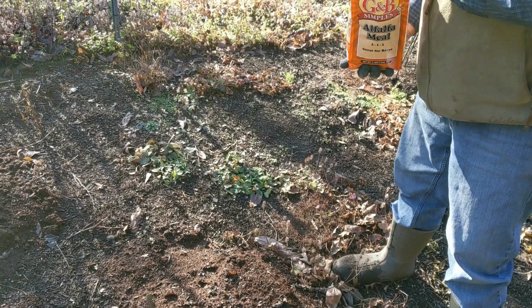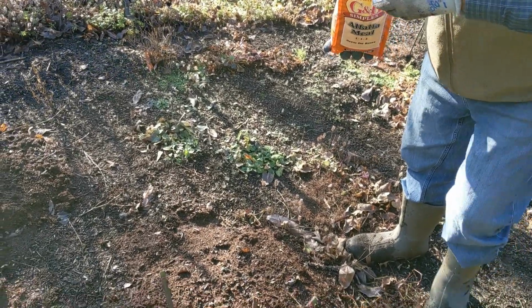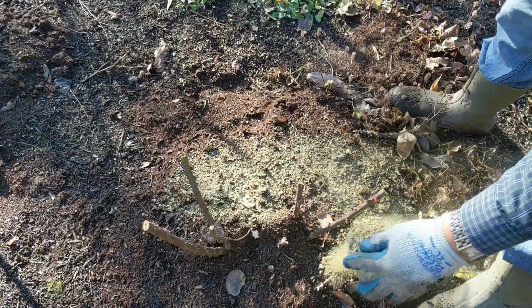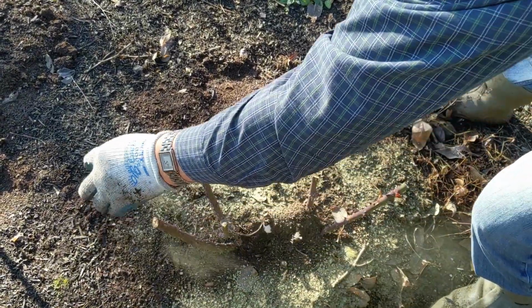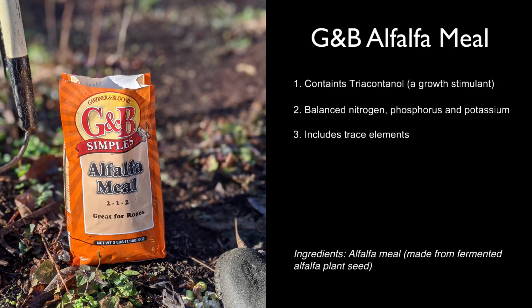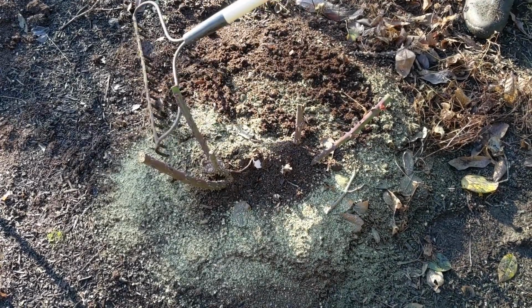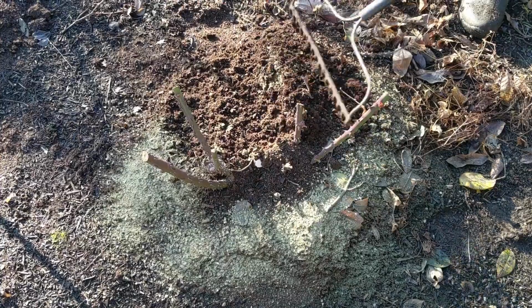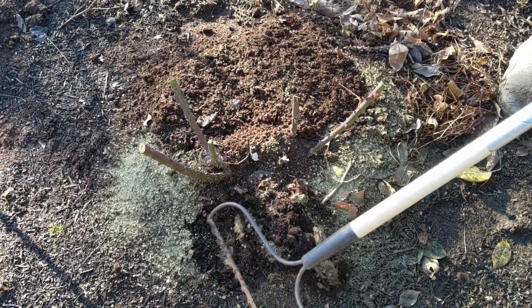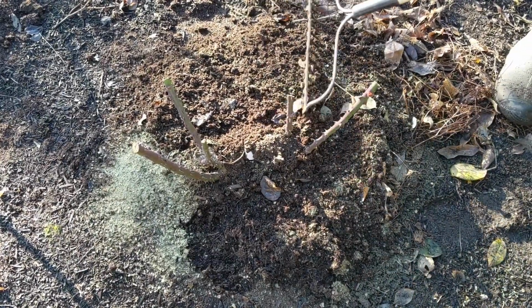Beginning with alfalfa meal, this is made from fermented alfalfa plant seed and contains a nutrient growth stimulant called tricontanol, which promotes accelerated growth and plant development. It has a balanced amount of nitrogen, phosphorus, and potassium, as well as many trace elements which work like a multivitamin for your plants. Alfalfa meal is best used in spring as it helps kickstart growth through the quick release of nutrients into the soil, and it improves soil tilth and water retention.